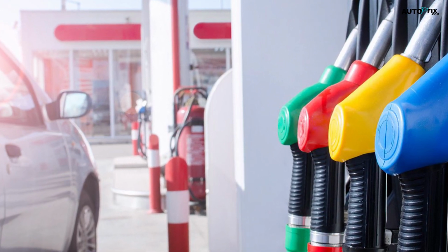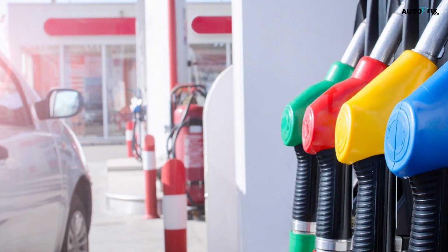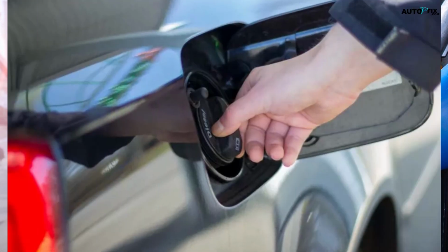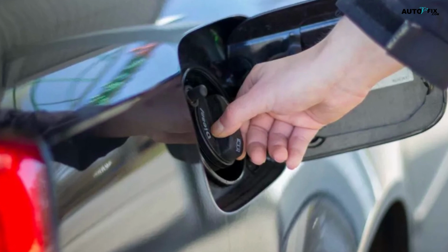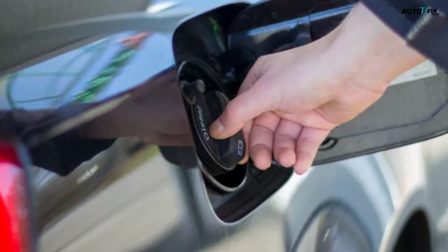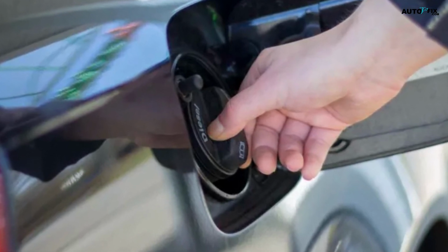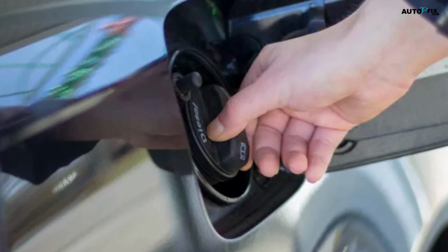With various fuel options available, it's essential to understand the differences and make an informed decision to ensure optimal operation and longevity for your car. In this comprehensive guide, we'll explore the factors to consider when selecting the appropriate fuel and provide valuable insights to help you fuel your ride right.